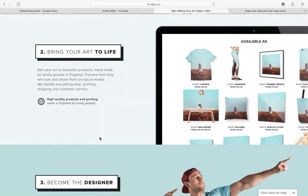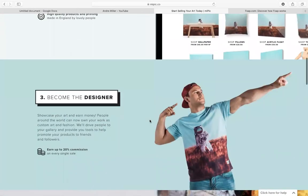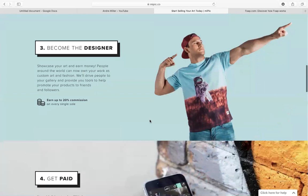They're buying. So they preview how you can share like your social media, and they will handle everything. They will do the printing, they will do the shipping, they will do the customer service. So you basically take pictures, upload it, make money from it, and they will do everything for you. So if you want to put them on here, and you get a chance to build your own catalog, I'm going to share that with you. So make sure you watch this video, right?